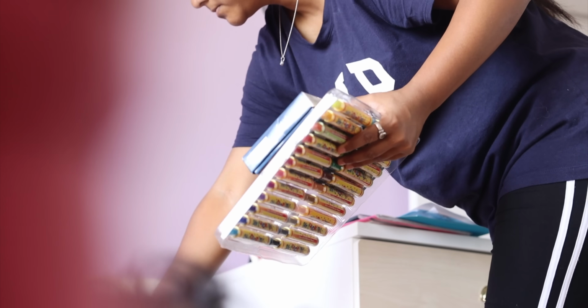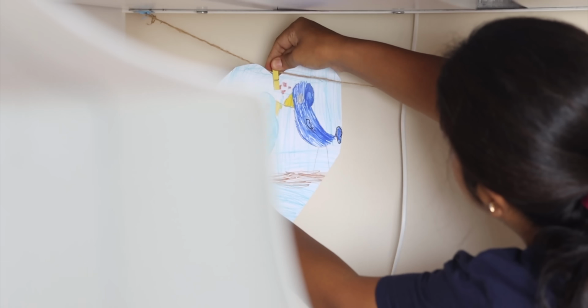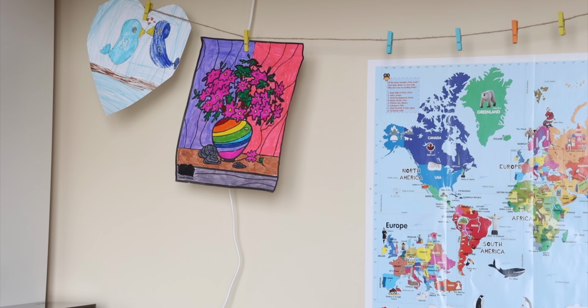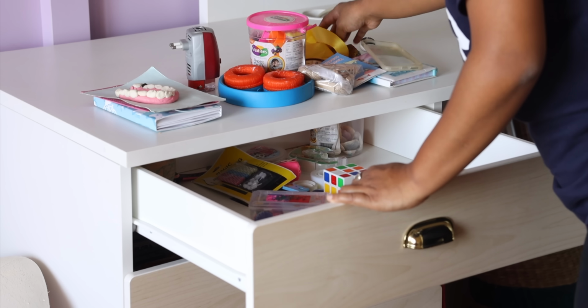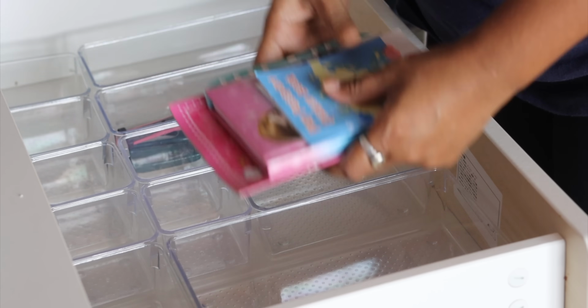Her study table has God knows what all stuff. I got this drawer organizer from Amazon. Hopefully things look more organized with this.